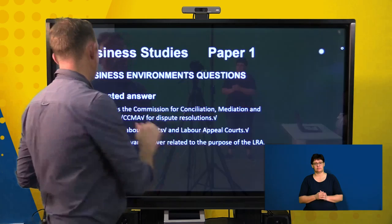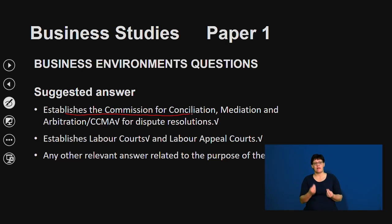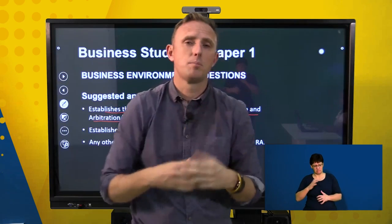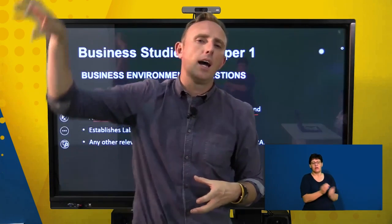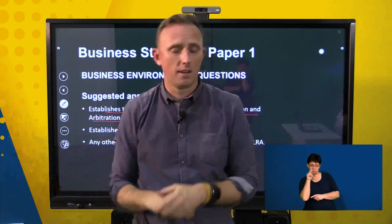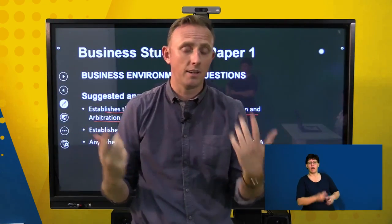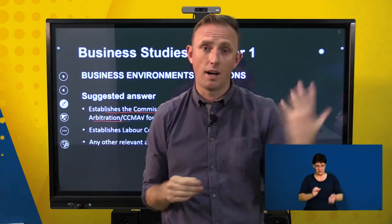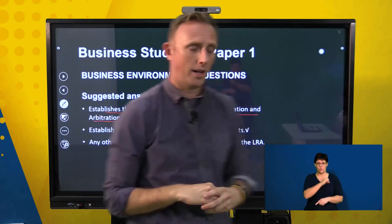All right, then it establishes the Commission for Conciliation, Mediation, and Arbitration, known as the CCMA, so that if an employee has got a grievance with the business, they can go to an outside, independent party. They will look at the facts of the matter objectively, and then they'll give a ruling, and that ruling will then be binding to either the employee or the employer.